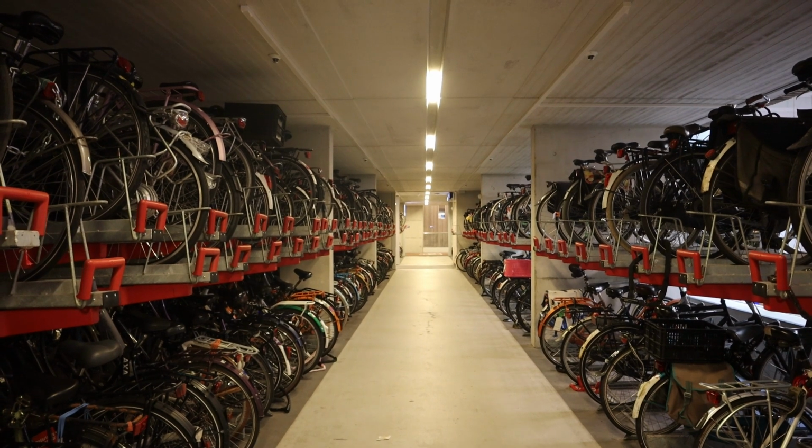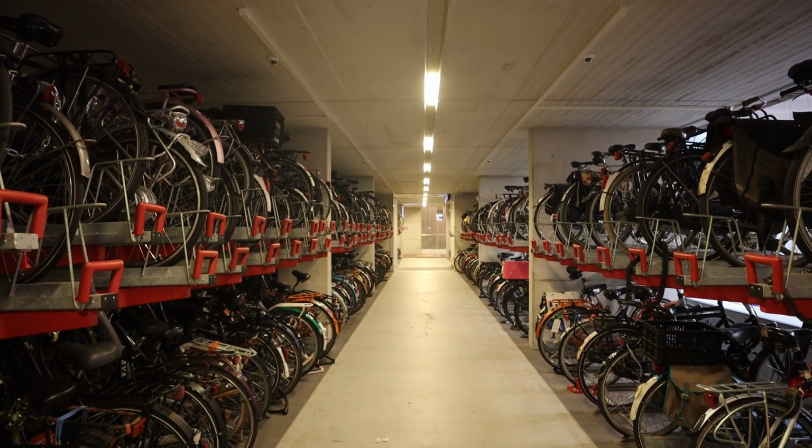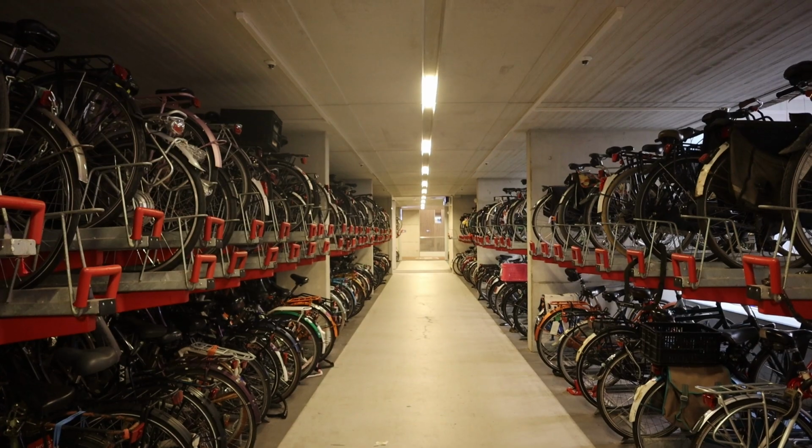And of course, most important question: what do you think about the giant bicycle garage below the station? Actually, I've never been there before because I can't take a bike on the train during peak hours, which is very disappointing. That's actually why I'm using my scooter to commute, because I can just fold it up and take it with me easily on the train. So yeah, I've never been there.